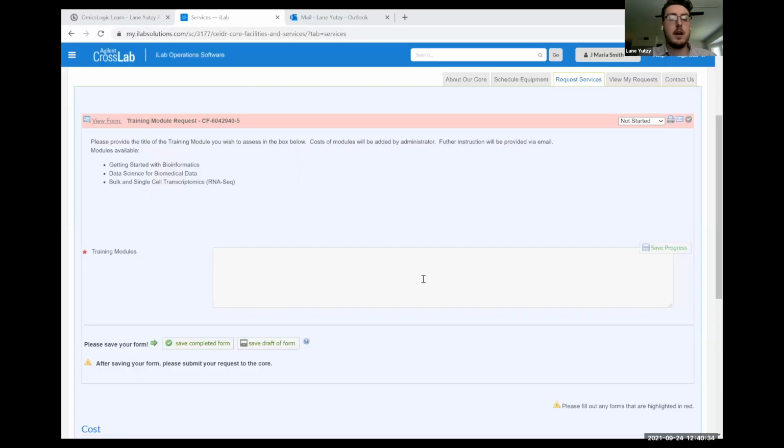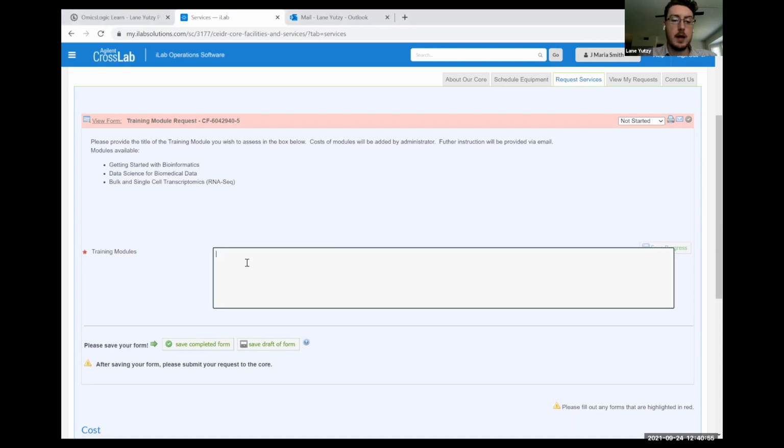Okay, but once you get there, a portion at the top will have your identification information, like your lab, your phone number, your email. Scroll down just a little bit until you find training modules, and it should have a little red star next to it. You'll see here that these are the 3 training modules that we discussed today. In the training module box, type whichever one of those training modules you want to take part in. If you want to take part in more than one or are curious if you're able to, type that in there as well, and I'll be in contact with you through iLab.